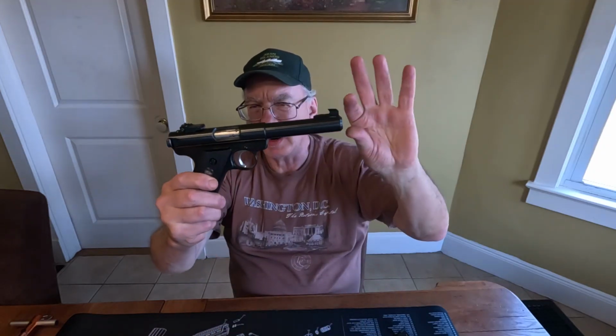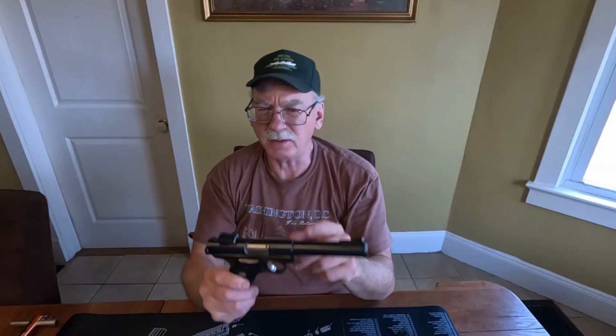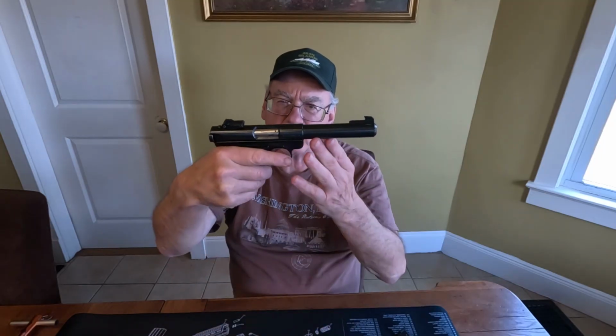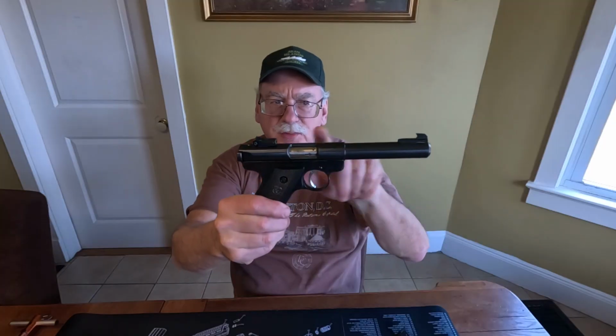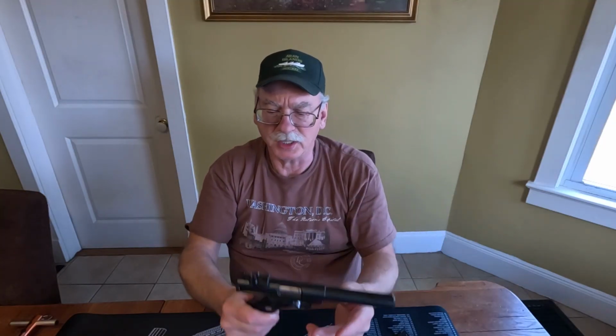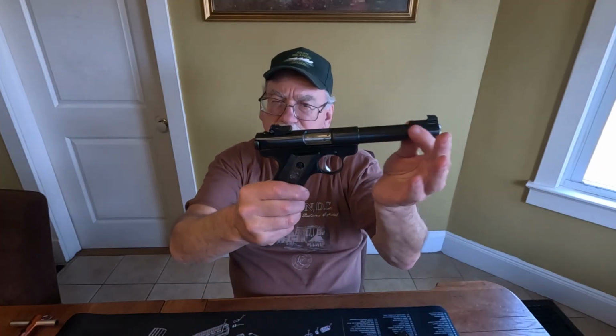Mark II introduced heavy barrels, stainless steel. These came in different barrel lengths from 4.5, I think, all the way up to 10 inches. You get a nice balance, the 5-inch model here, nice adjustable sights. All the bull barrel guns, or heavy barrel guns, have adjustable sights. Some of the pencil barrel guns have fixed sights.